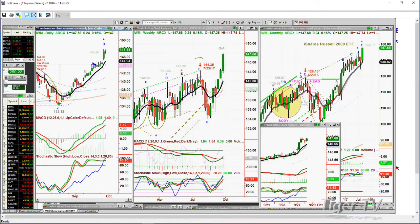IWM is still acting beautifully. It's at 147.68, hasn't gone above yesterday's all-time high. But this is really impressive action. The stochastic is flattening out. That's very important. So I'll be back straight after this.